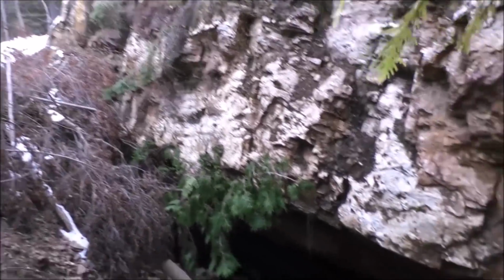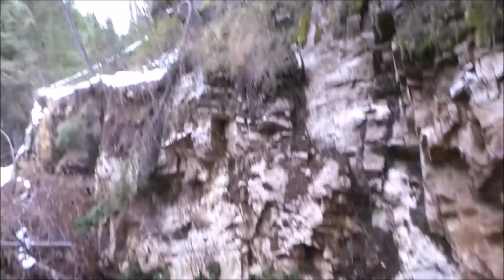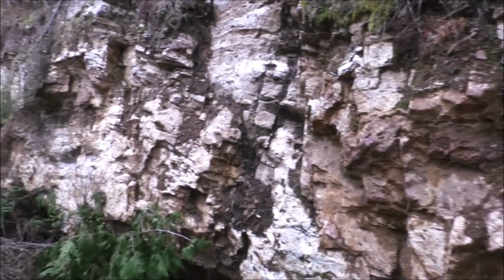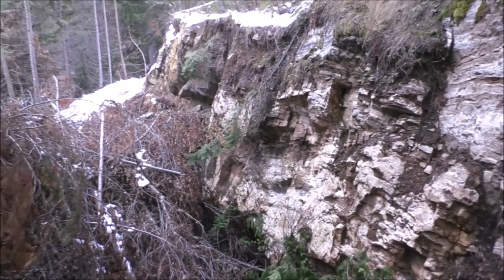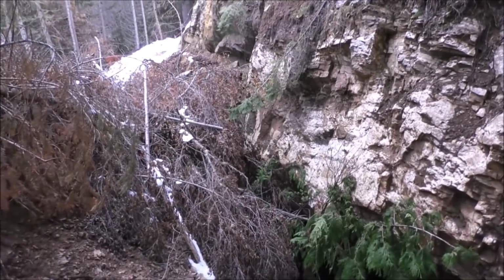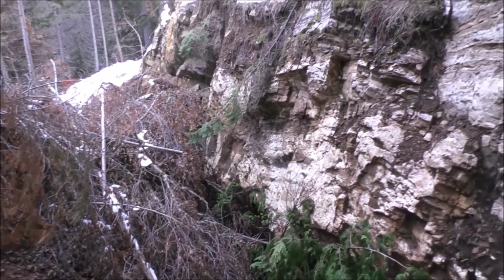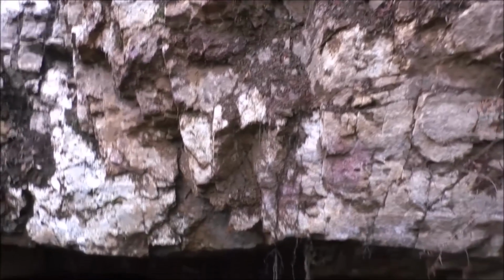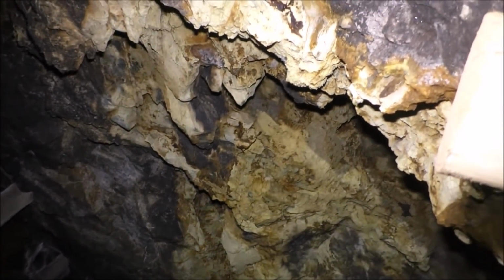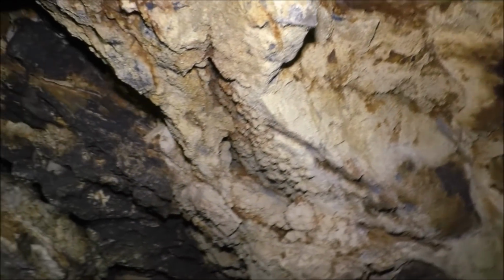You can see this going at this angle here, and it dips down there. So this is what they're chasing here. That looks like quartz to me, but pretty cool, the way that goes down at an angle. So they'll be following that. We're only in a very short way and looking pretty cool already. Look at the sulfides and stuff in here.